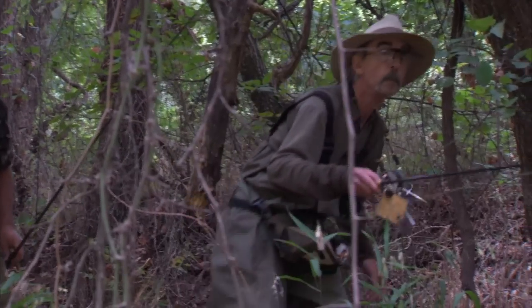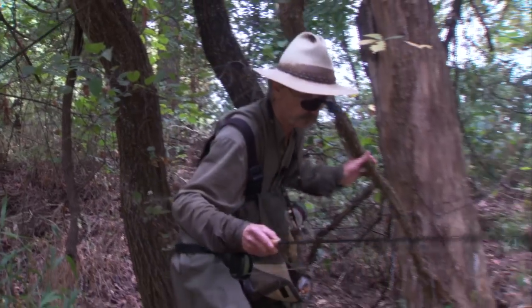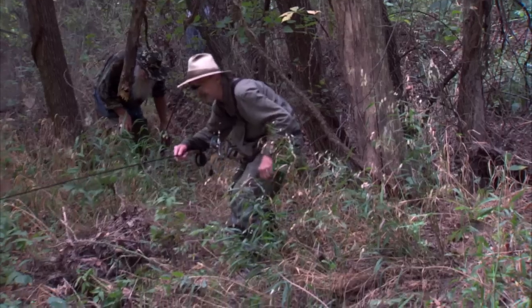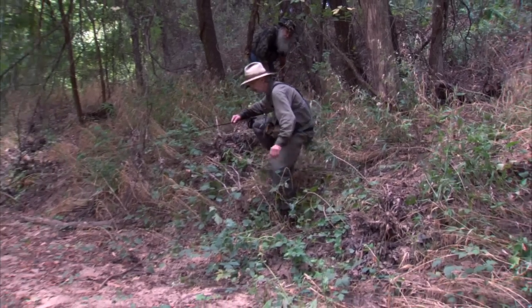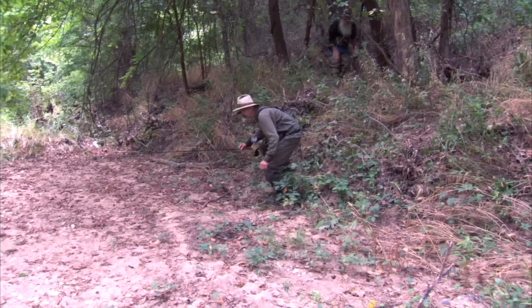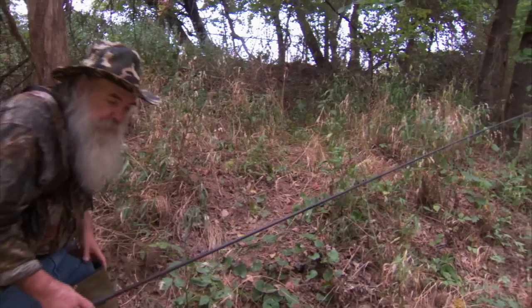Barry's throwing his Carpolo Charlie. That's his hot fly. What do you got on? I've got a worm on. Oh, that'll work. Watch these briars. Look at this. Don't fall. Pretty fishing, huh? I'm gonna stay kind of low behind him. Okay.